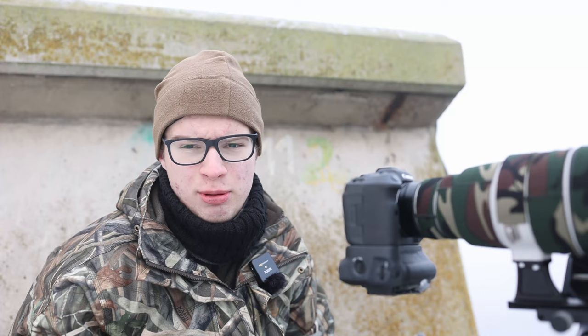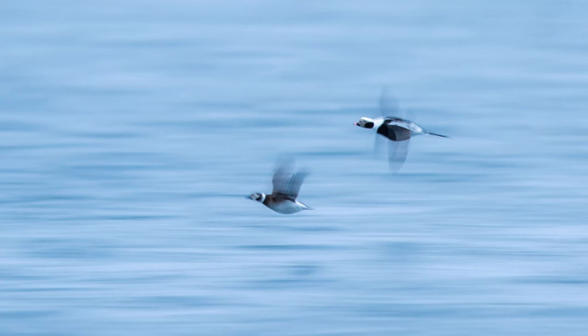You're trying to follow your subject with the camera, trying to match its movements. Therefore, its wings will be blurred, the surroundings will be blurred, but you're aiming to get the head pin sharp, and well, that's the goal. So those are the shots that I will also be trying to make today.